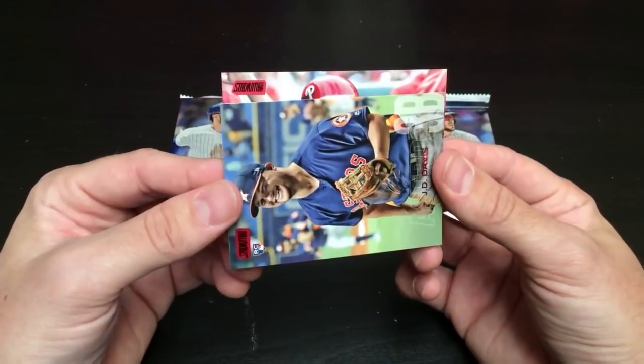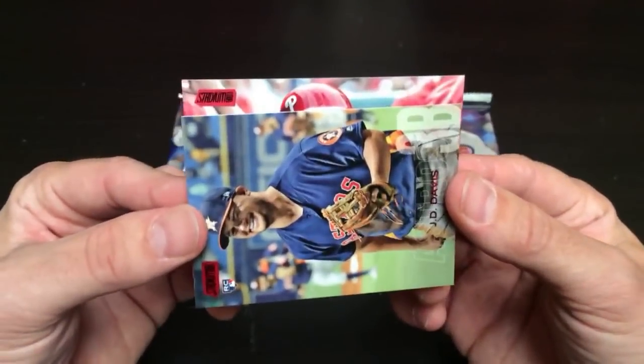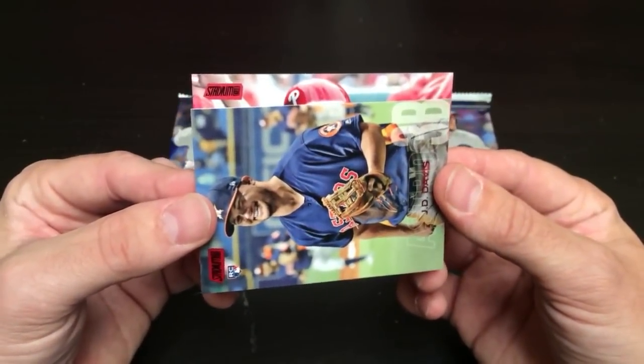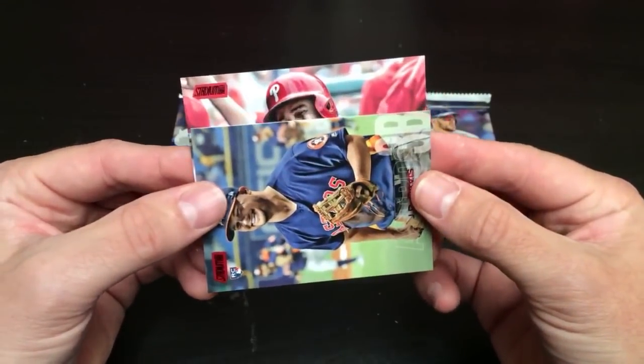Aaron Nola. Oh, we already saw Rhys Hoskins, and he wasn't on a sideways card, unless this is some kind of a short print, which it might be. J.P. Crawford is a good guess. I like that. Some people said J.P. Crawford.